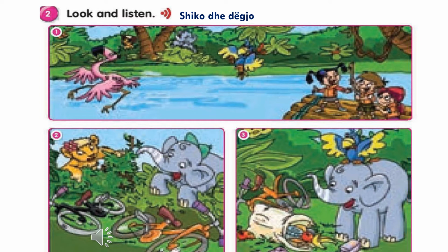Page 52, Unit 9. Exercise 2. Look and listen. In the jungle, by the lake.